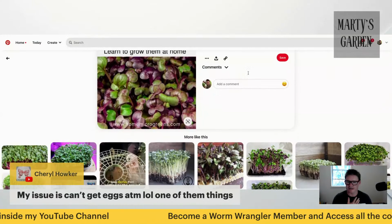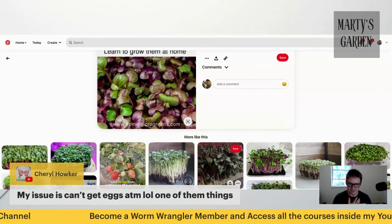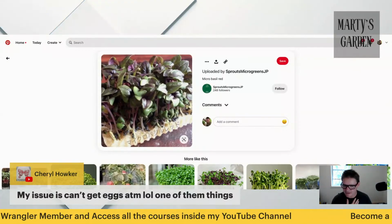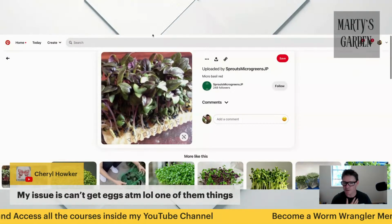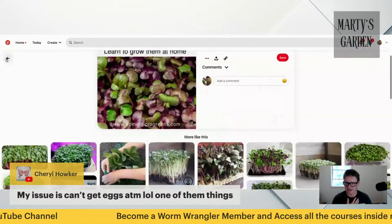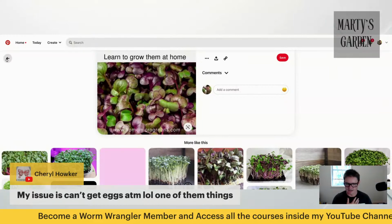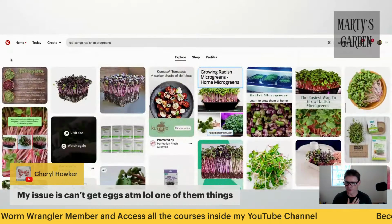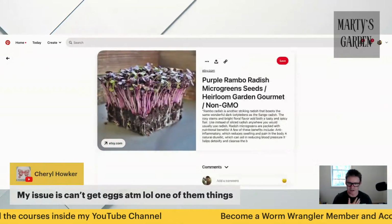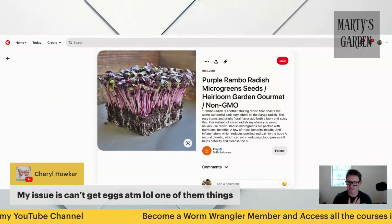If you look at the top of that, just absolutely beautiful. I'll give you another look. I think that might be purple basil. Let's go back, because they get it mixed up sometimes in Pinterest for what they're doing. But I did see some good ones here. Red sango radish. Here we go. Let's have a look at those.